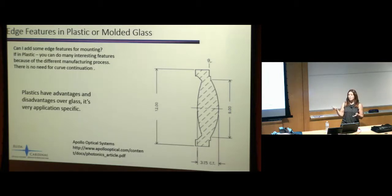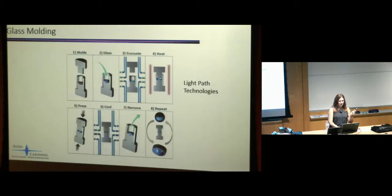But if you want high quantity consumer applications where you can handle a more limited range, plastic might be more advantageous than glass. Yep. Glass molding is a thing too. That's kind of cool. You make the molds, you put in a little bit of glass, you heat it up, you press it, you pop out the lens, you get your lens feature, and then you repeat it. That's how glass molding works.